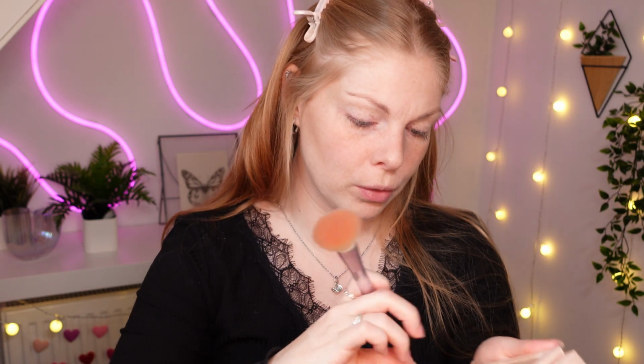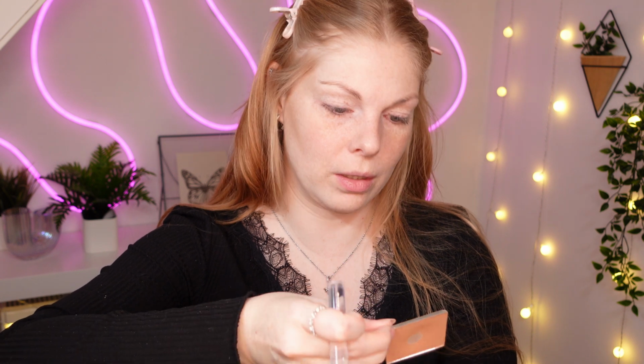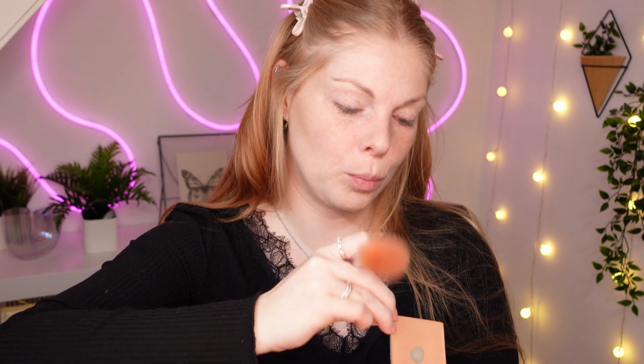So now we have a little bit of shape, but I'm still lacking a bit of color. So I'm going in with this bronzer. Let's see if I can look at the shade. This is Punta Cana. So I'm just going to grab a different brush.